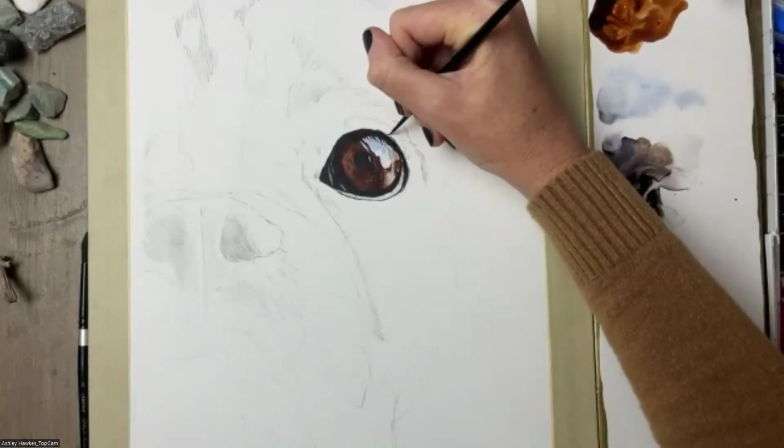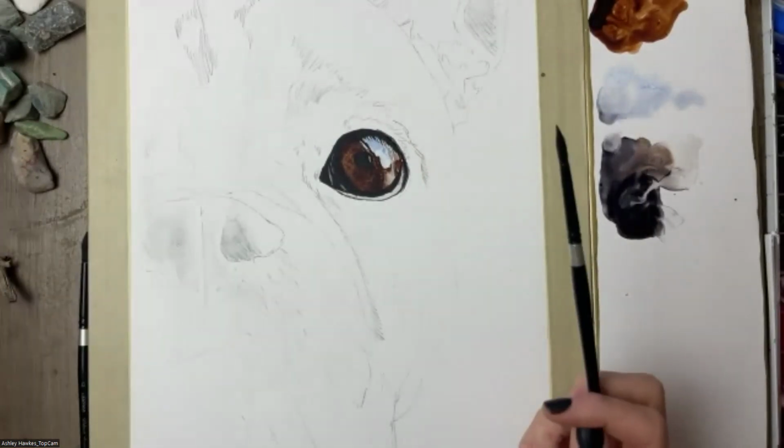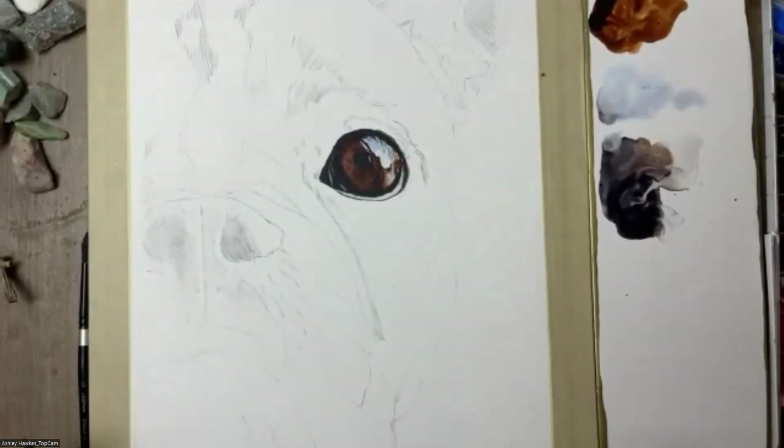Okay, well, that eye was the most important part, and I think I'm going to call that part good. And then I want to teach nose. Noses are fun. So I'm going to start with the dark part. It's kind of counterintuitive. A lot of people like to start with the light, but once I get my darks in there, I feel a lot more confident to move forward with the highlights.